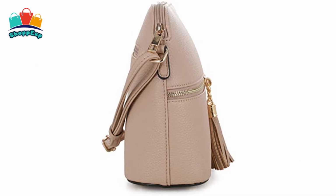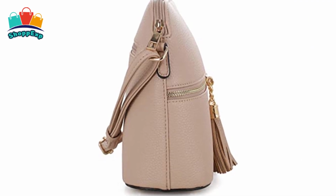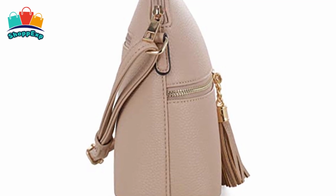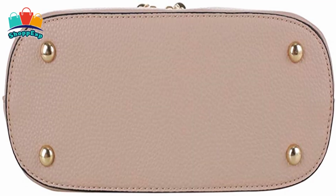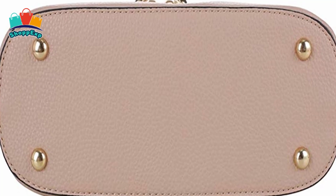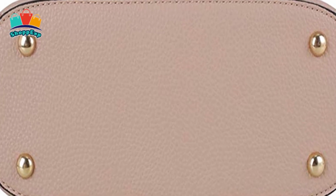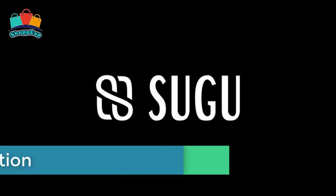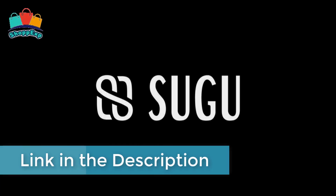Styling this small crossbody bag is extremely easy to achieve. This crossbody is medium and lightweight. This bag is ideal when only carrying a small, limited amount of items such as a small wallet, phone, hair comb, keys, sunglasses and a few makeup accessories. This crossbody bag is not intended for large amounts of items.